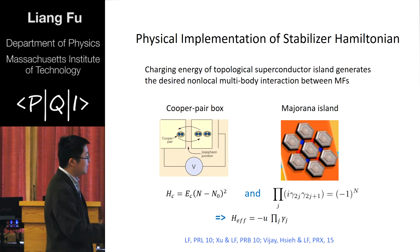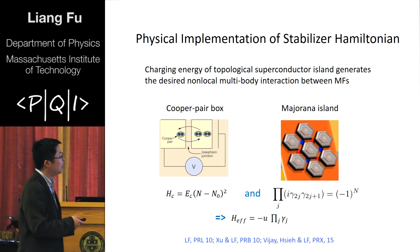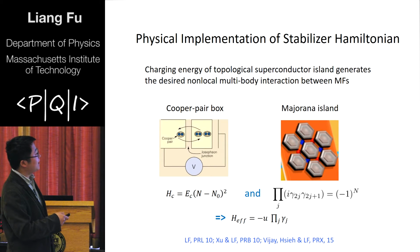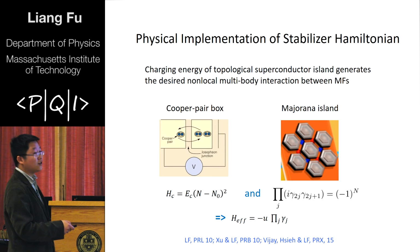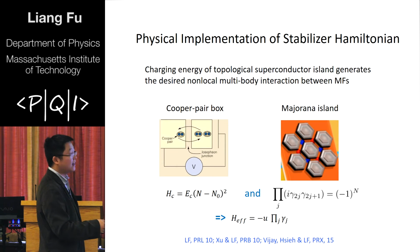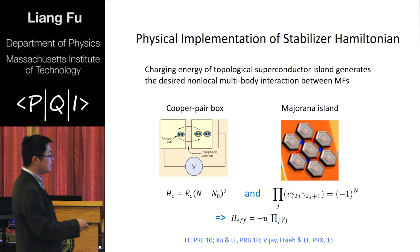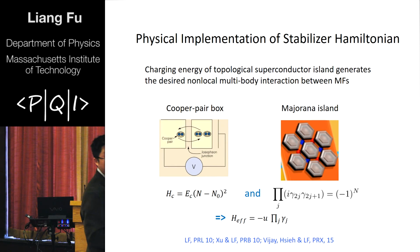Now, how do we implement this multi-body interaction, 6-body interaction between the Majorana fermions? Well, here's where charging energy again comes into play. If we have an array of topological superconductor islands, for example aluminum on top of a topological insulator, that's just one example, applying a magnetic field will generate vortices that are trapped at the tri-junctions between 3 neighboring islands, and each vortex will carry a Majorana zero mode. The charging energy, very roughly speaking, couples to the total charge on each island, and the Majorana degree of freedom is equal to the fermion parity on each island. That's why the charging energy projects onto this multi-body interaction between the Majoranas.